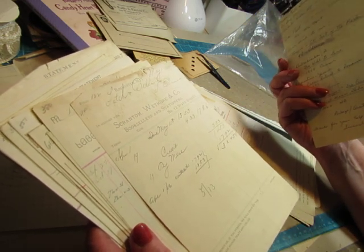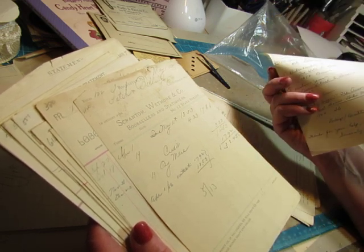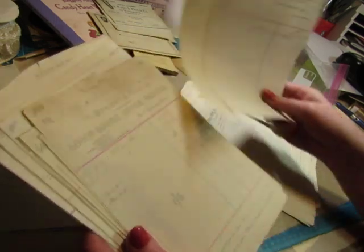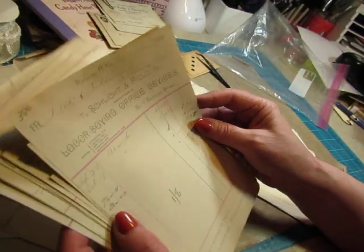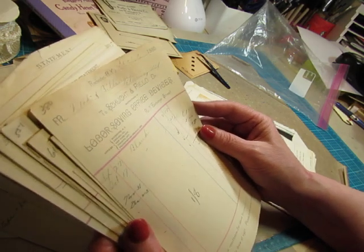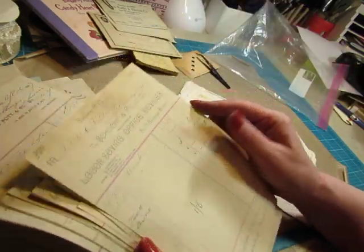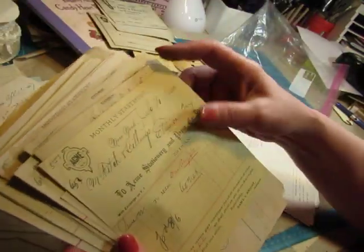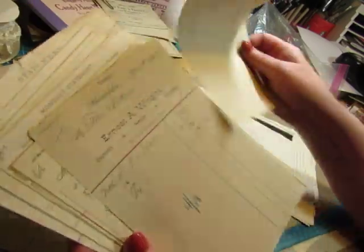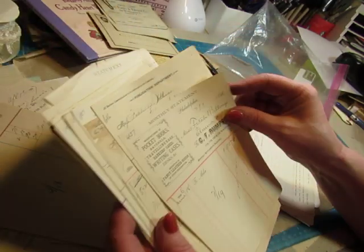Scranton, Wetmore and Company Booksellers and Stationers. Number 12 State Street, Elmira. Exchange Street. Labor Saving Office Devices. This one is 1885. This one is 1886. 1887. These are in really good condition. I'll scan some of these.